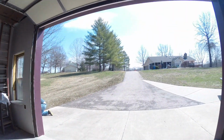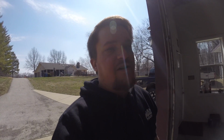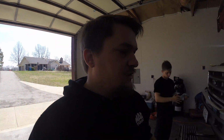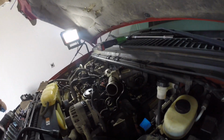Yours is the same year. Yours one year newer. Michael's is a '01. This is Michael's truck out here, this black one. And he's had to put a cam sensor in his, so he keeps a spare in his glove box. And he just gave it to Spencer and put it in and started right up. So Michael's pretty good with these 7.3s because he owns one, I imagine. He actually knows a lot about a lot of diesels.